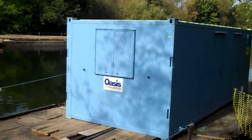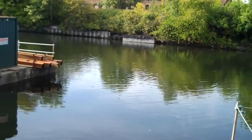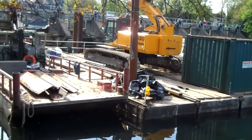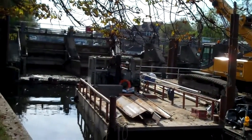We are at Windsor Castle, Romney Weir Island, at the Romney Weir Lock, where two new Archimedes screw turbines are being installed.